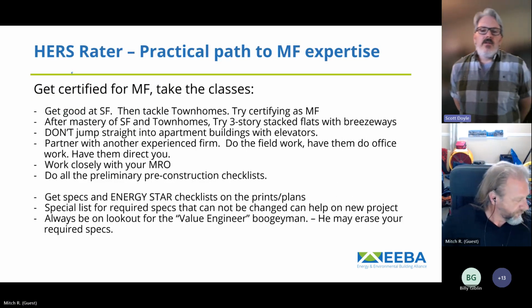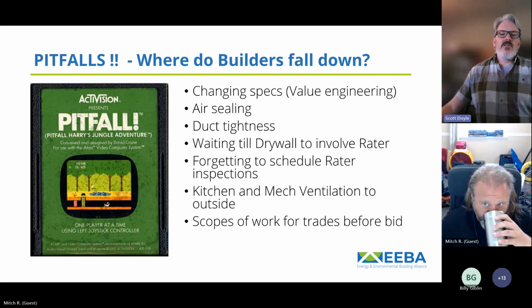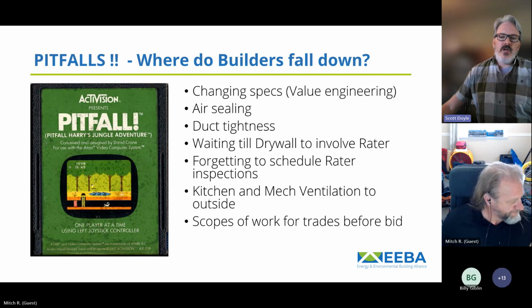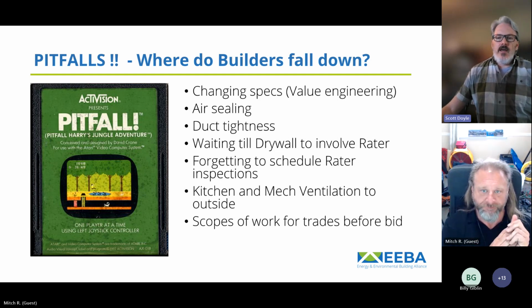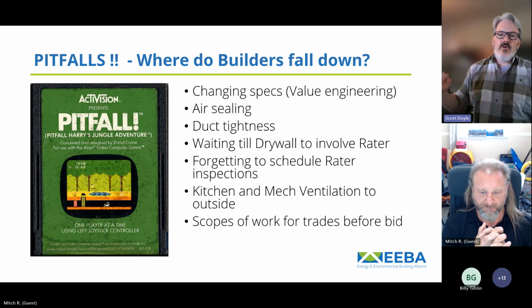There's a couple of pitfalls. Yeah, go back to that pitfall slide, Mitch. There's a couple of pitfalls to warn you about, and this one I've experienced personally: specs changing in the middle of the project. It's a nightmare for the rater, and it will be a nightmare for the builder as well, because of all that work we were talking about on the front end, all that pre-modeling where we can say, okay, if you use this set of specs, we can get you to Energy Star 3.2, for example.